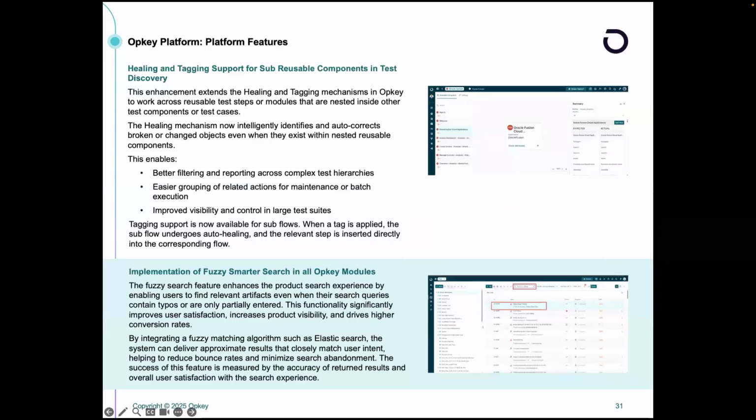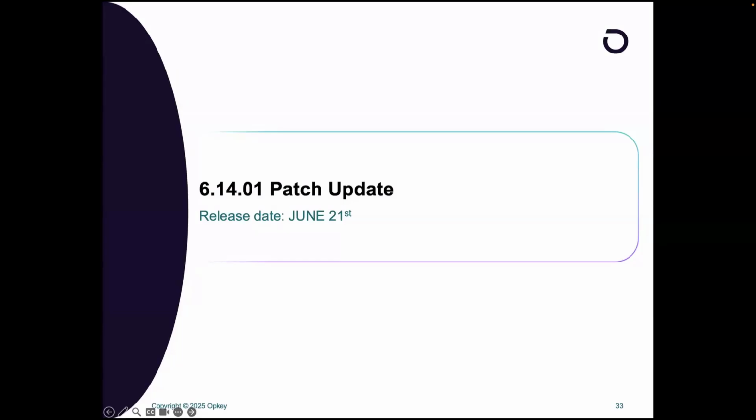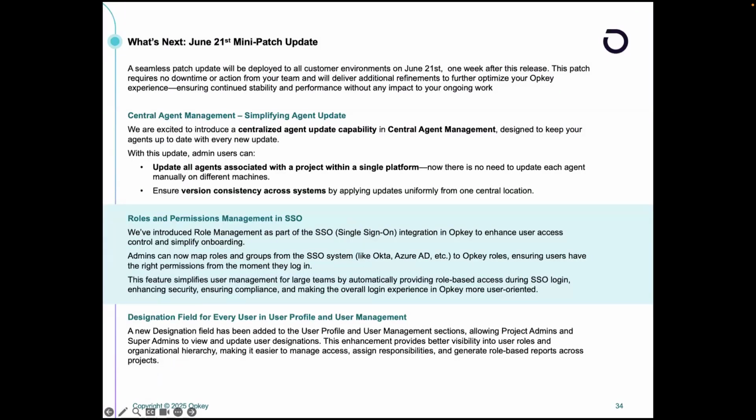Before we wrap up and open it up for the Q&A that we saw, I want to touch on the patch. We have a patch coming in the next couple of days. I want to emphasize this central agent management. We talked about the ability to update your plugins, but it's really going to be one page to manage everything related to your agents. That's huge, because it's going to save you time and give your administrator visibility and an overview of the different agents, where they're at, and whether they're up to date, in a very simple way. I know this is something customers have been asking for, so we're really excited.